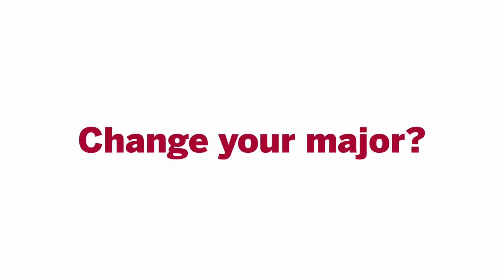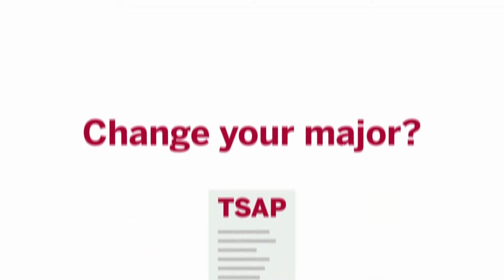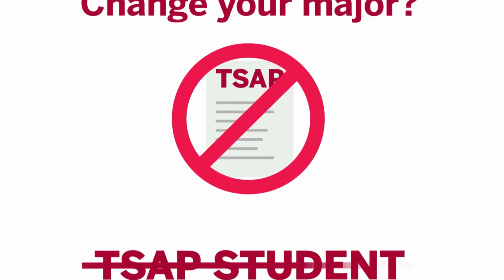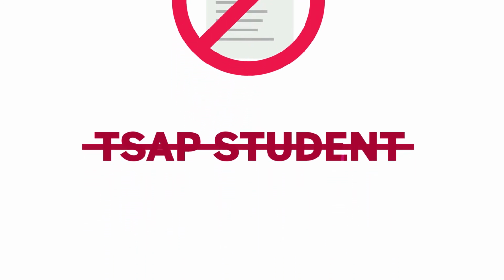What if you change your major? If you decide to change your major while pursuing your TSAP associate's degree, you might have to take additional courses. If you change your major to one that isn't on the TSAP list, you will no longer be evaluated as a TSAP student. Your credits will all be evaluated individually.